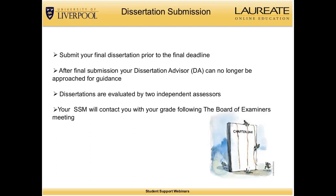Your dissertation will also be evaluated by 2 independent assessors. And finally, once your dissertation has been assessed, the following Board of Examiners meeting will be reviewing your dissertation, approving your grade, and then you can expect a phone call from your student support manager with your grade. And we hope that is normally always a very happy occasion, a very happy phone call, so it's well worth looking forward to.